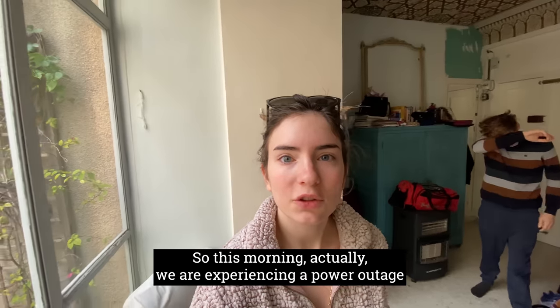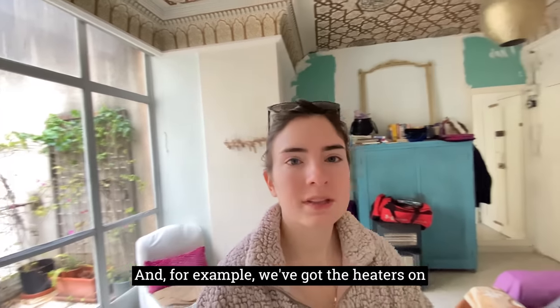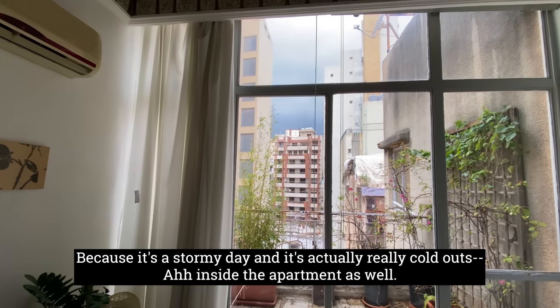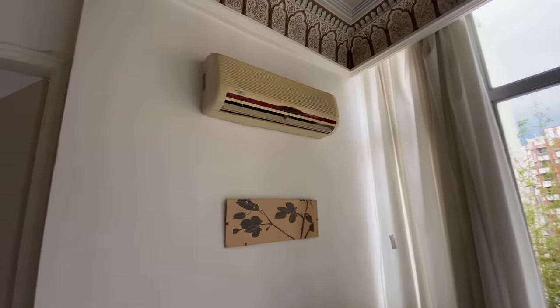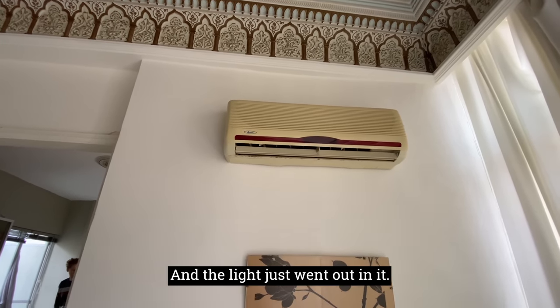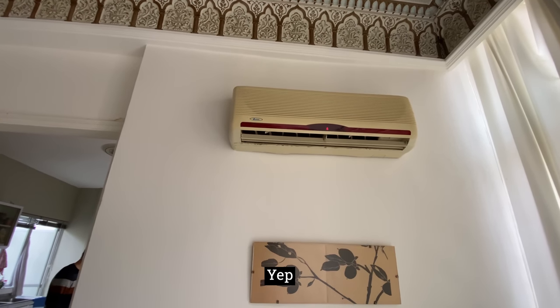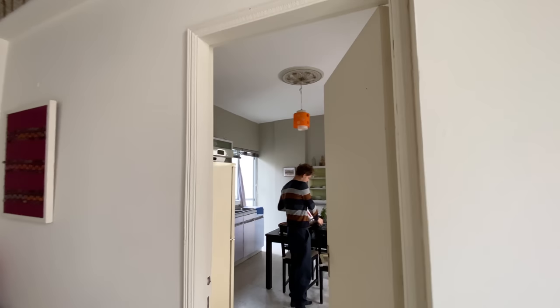So this morning, actually, we are experiencing a power outage. And for example, we've got the heaters on because it's a stormy day and it's actually really cold inside the apartment as well. So as you can see, these are the room heaters, and the light just went out in it. So in a few seconds here, we'll hear a little sound and it'll, yep, turn right back on.